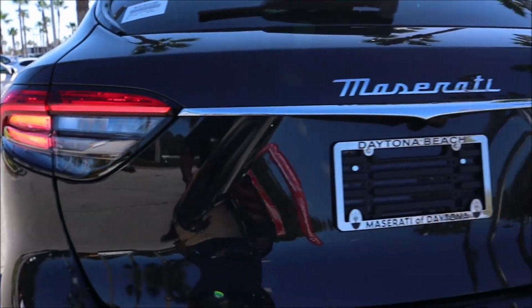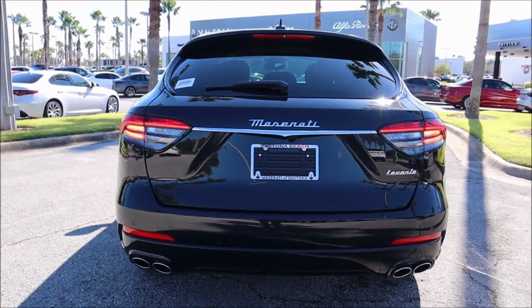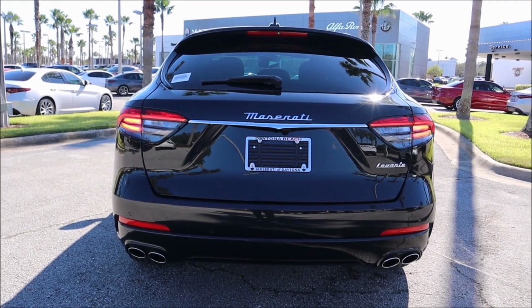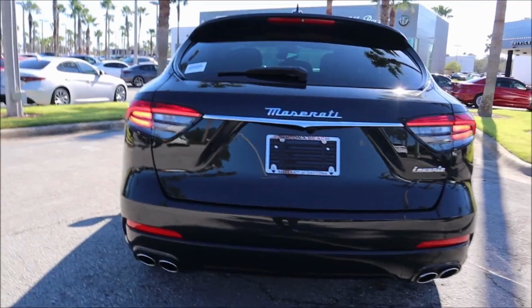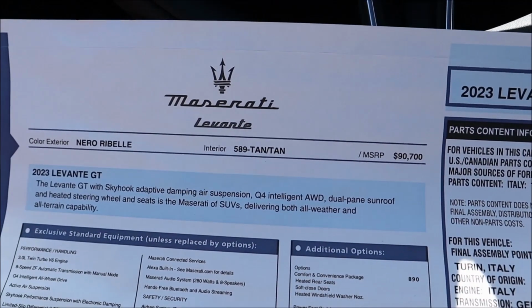shining brightly. I really love how the boomerang tails are illuminated and give off that nice kind of like curvature around the body of the car. Really just fits the design language. Love it. Now, I told you guys that this was under $100,000 and I wasn't kidding.